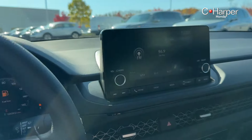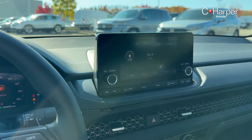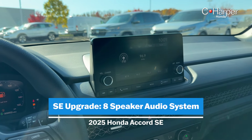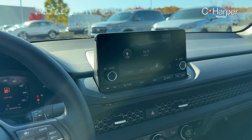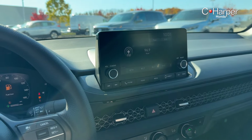And our infotainment system, even though it is a 7-inch screen, just like on the LX model, it does have an upgraded audio system. Of course, you do get our 8-speaker audio system here on the SE model. So if you are looking for a little bit of a better audio listening experience, the SE is definitely the model I would recommend to you.